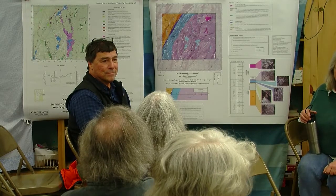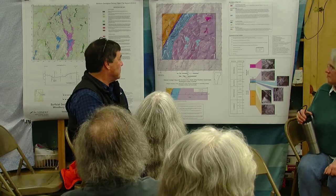How thick is the Waits River formation in this neck of the woods?